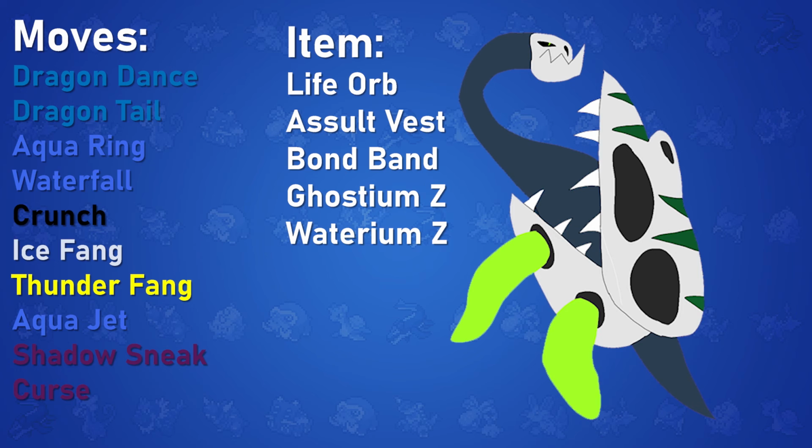Fang moves, really great. Crunch, again, well, actually, it doesn't matter if you have Ambush Start or not, I think, but having that opportunity to decrease your opponent's defense is really good. So anything, if you have Ambush Start, anything that can make your opponent flinch, yeah, I don't know what else to say. This thing would be very powerful.